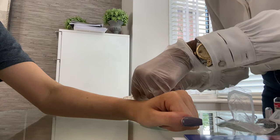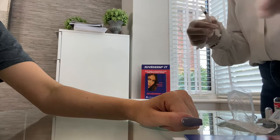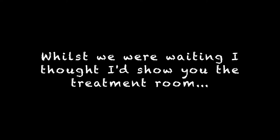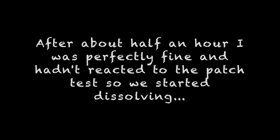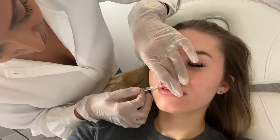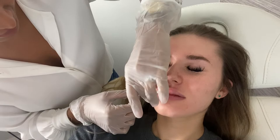Okay, so this is just underneath the skin, and this is the actual highlighter going in now. It's just 0.1 of a mil. What we're going to do now is assess you for 20 minutes and see how you get on. If you have no reaction, then we'll continue with the dissolving. Brilliant. How are you feeling? It doesn't hurt at the moment.